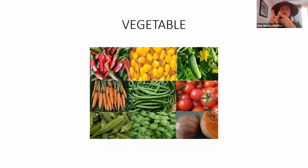Okay. Vegetables. Some people grow vegetables in their garden. Vegetables. So this is a V in sign language. And you're going to put your pointer finger kind of near your jaw and then twist it so that your middle finger then touches your chin. For me, I have a dimple right there. You see that?